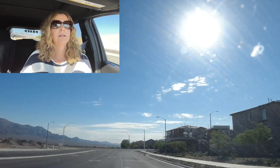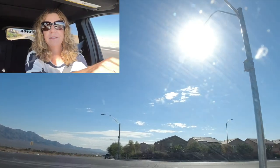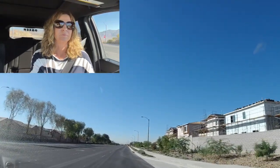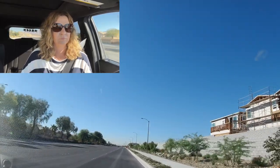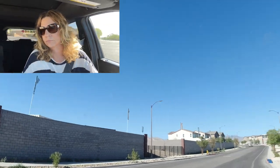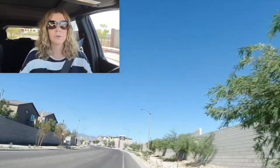So we're going to take a right here on Skye Canyon Park, even though this is not close to Skye Canyon. Take a tour of the two Lennar communities first, and then we'll take a tour of the Richmond American Luna.